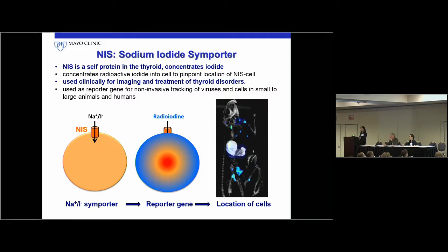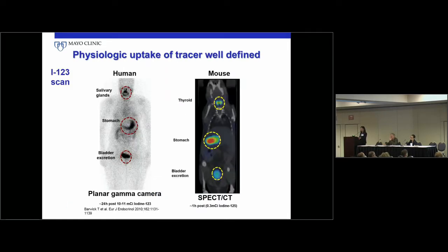And here's a bone marrow transplanted mouse with cells that are expressing NIS. And the physiologic uptake of this tracer is well defined. This is the human and the mouse. Again, you can see the thyroid, the salivary glands, the stomach, and the excretion of the isotope through the bladder. And this is a 123 scan.